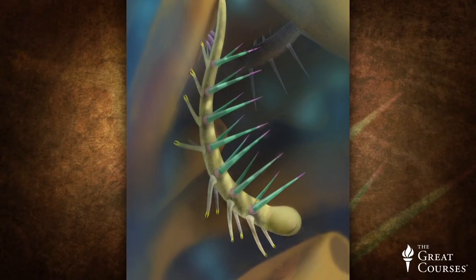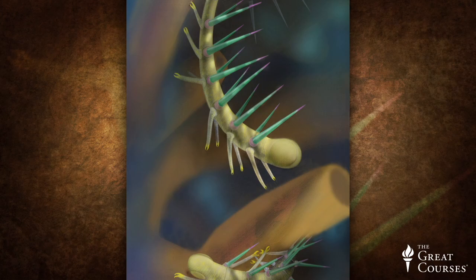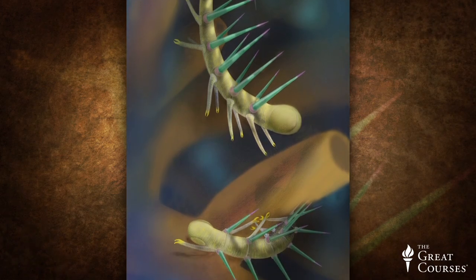This image, and others like it, are the product of all that fieldwork, preparation, analysis and interpretation that is part of the wonderful science of paleontology.